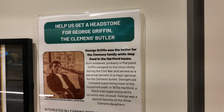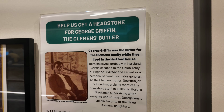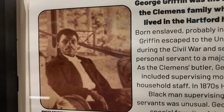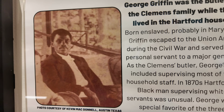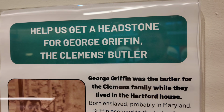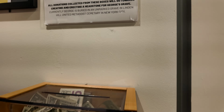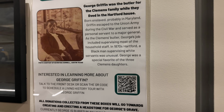And if you are a fan of Mark Twain and want to do something nice, we mentioned that he had a butler here that took care of everything. Apparently he needs a headstone. This is George. George was a good man. He was a second father to the kids, would play with them when Mark Twain wasn't around, and he needs a headstone. So if you can help, please donate to this cause. They're accepting cash here at the museum, but if you can help, please do.